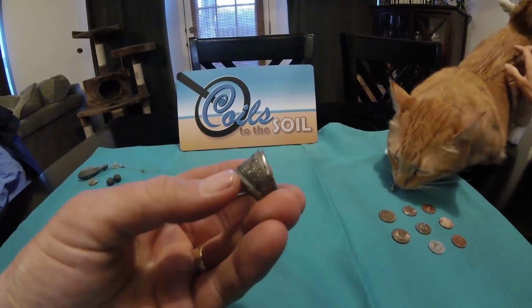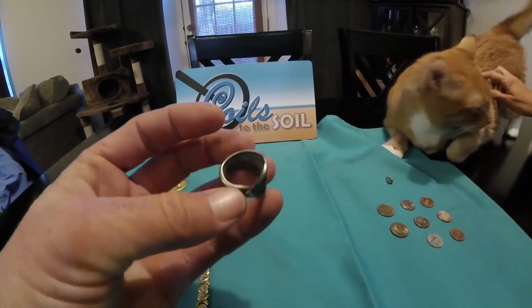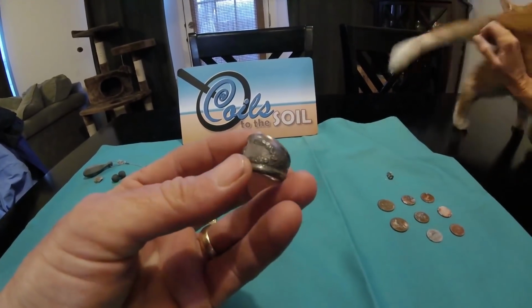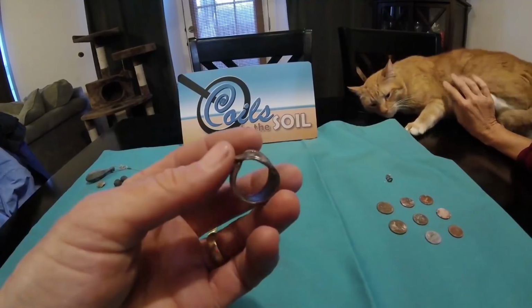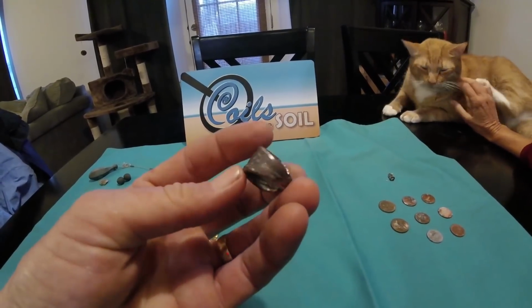Spoon rings are a symbol of love. Back in the old days, in the slavery days, they used to steal these from the landowner and make wedding rings out of them, and that's what they used for wedding rings. But to this day, a spoon ring actually means love.